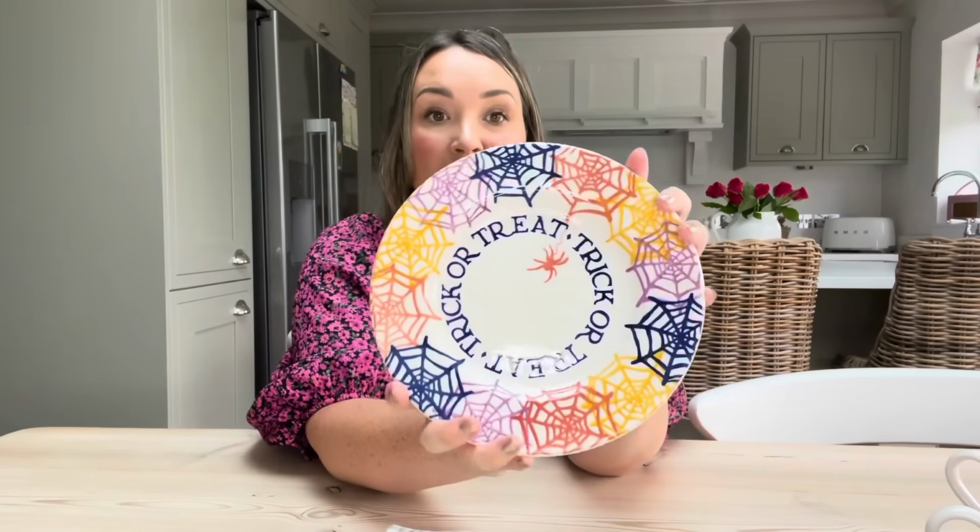but I like that country style. And then obviously the Christmas ones I won't get out till Christmas, and the same goes for these in autumn. I've just got this one out of the dishwasher actually, so still a little bit of water running down on it. So I've got this one, it says trick or treat, it's got a little spider on it and little spider webs. It's always a good idea to get these when they're not in the season.